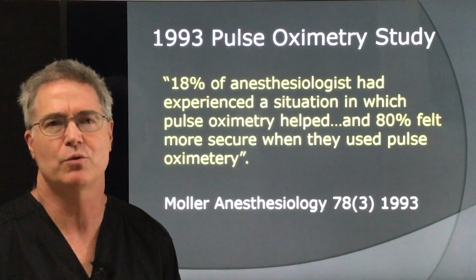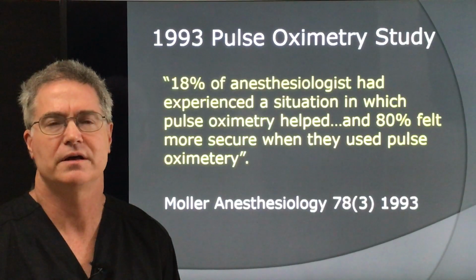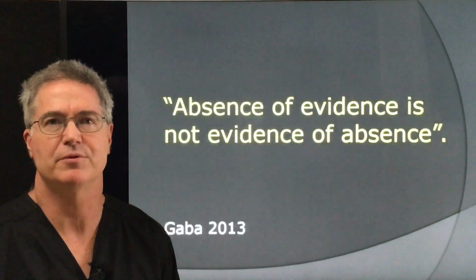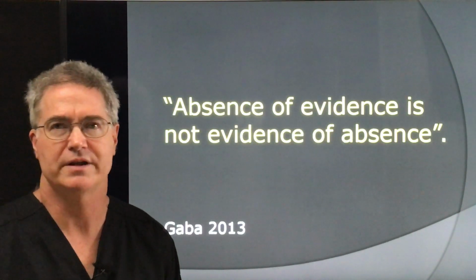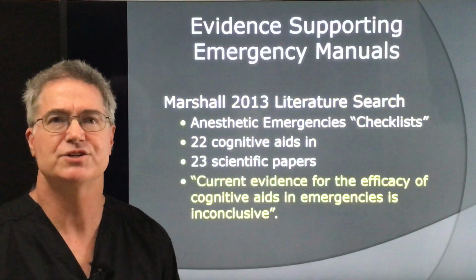So hopefully now I've lowered the bar a little bit on what evidence we need to make the emergency manual scientifically acceptable. And as Dr. Gaba noted, absence of evidence is not evidence of absence. So what does the data show?